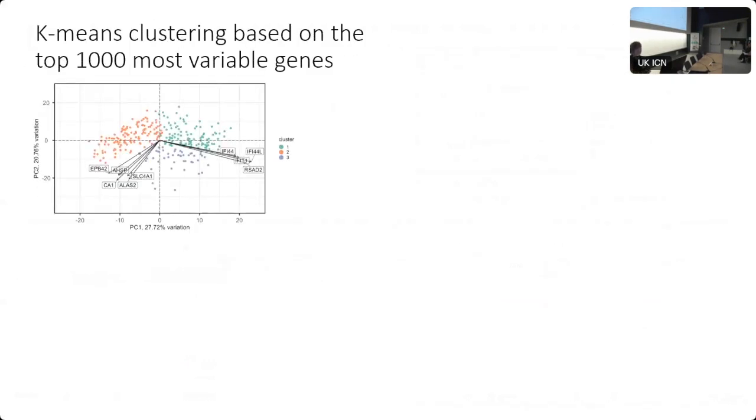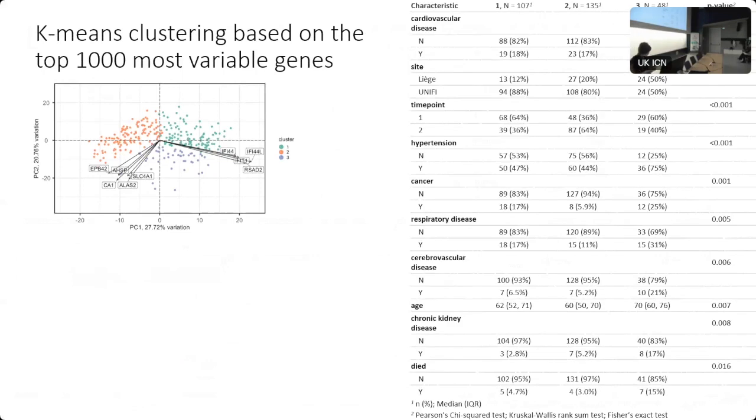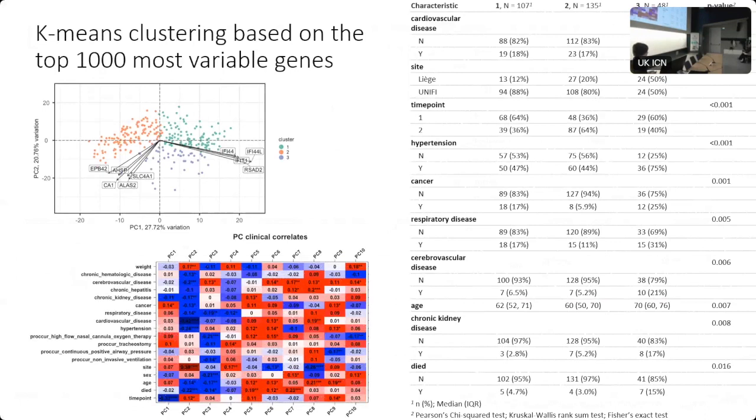So here's just a quick exploratory look at the gene expression data. I just did a quick, what does it look like? Take the top 1,000 most variable genes, do a quick k-means clustering, and see how well that is actually clustering. And it's not really distinct clustering, but what I did find interesting is that you've got a lot of ISGs pulling the PCA this way. And we know from other work that we've done in the past that those are associated with more severe disease, especially in the mouse model work that I've done.